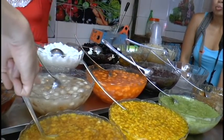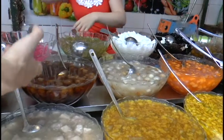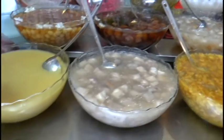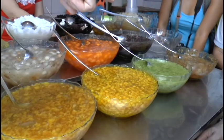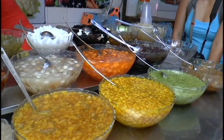Chestnut, tapioca with the coconut, longan with the lychee family, lotus seed, yellow bean, taro, pomelo with the yellow bean, corn, and young sticky rice and banana. So when you eat that, you can mix some of the ingredients you like.